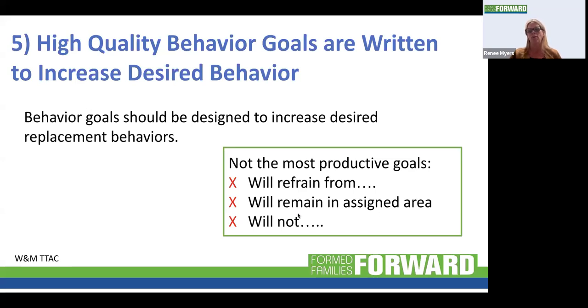Ideally, behavior goals should be written to increase the desired replacement behaviors rather than to extinguish negative behaviors. The focus of the goal statement should be positive and state what the child will do rather than what she will not do or stop doing. For example, we want to say Jonas will raise his hand and wait for the teacher to call on him rather than Jonas will refrain from hitting the teacher to get her attention.